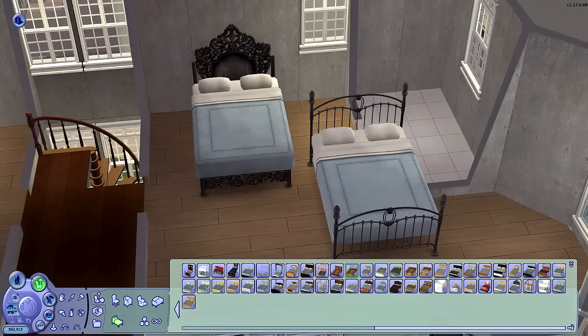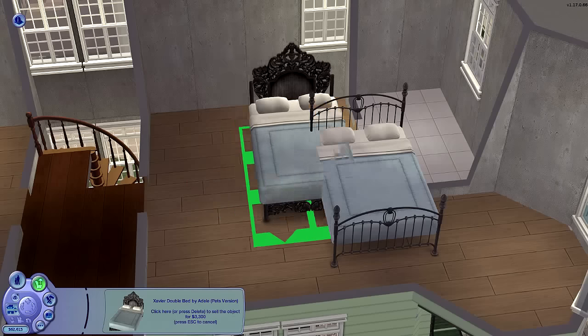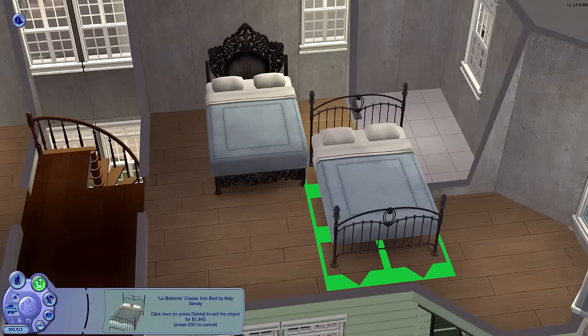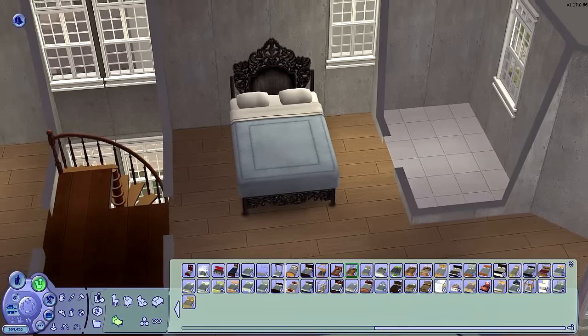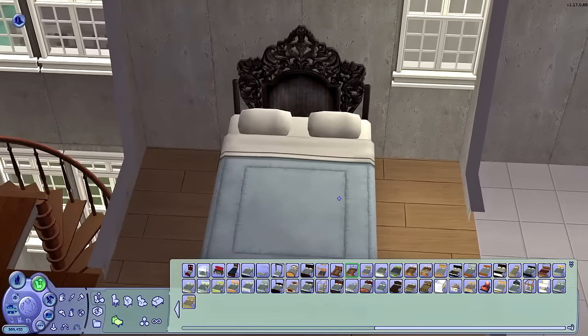But I can't hear you guys because you have not seen this episode yet. That doesn't feel right, but this feels too plain. I'm gonna go for this one, just because the other one just felt too plain. I'm looking for something ornate and old looking.